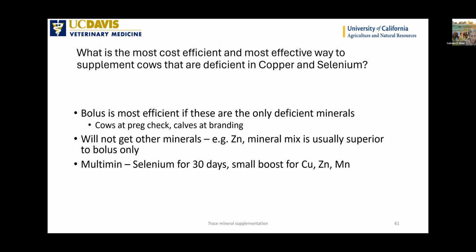Multimin, we know it only provides selenium for 30 days. It gives a small boost for these other minerals. So it is probably not the most efficient way to do it.